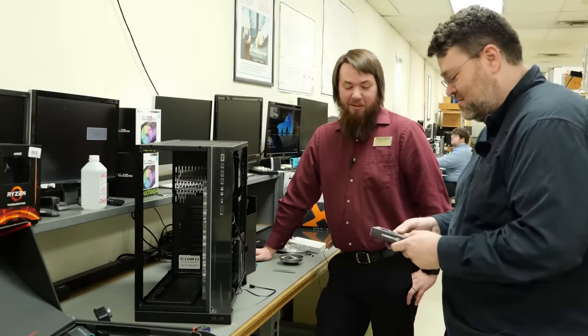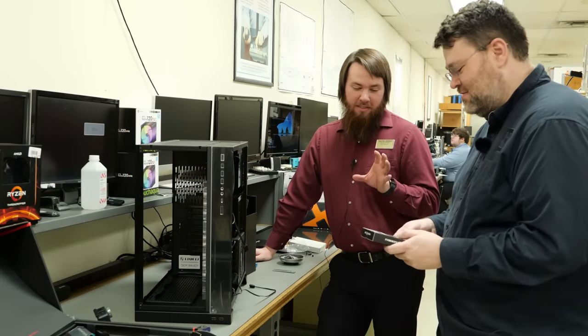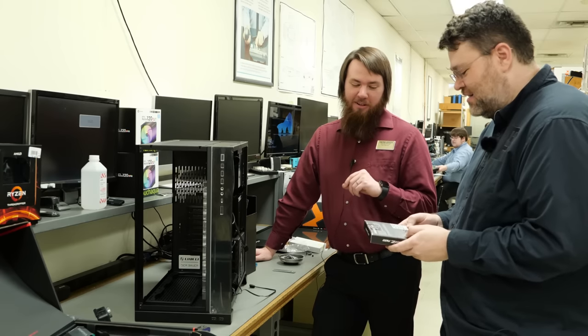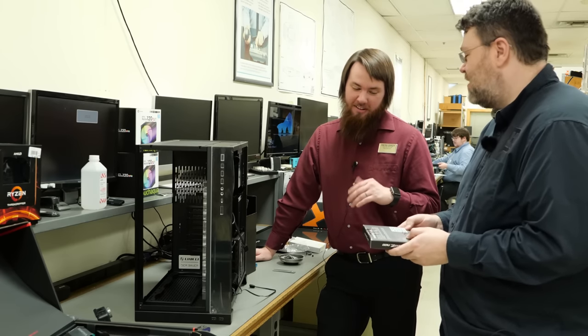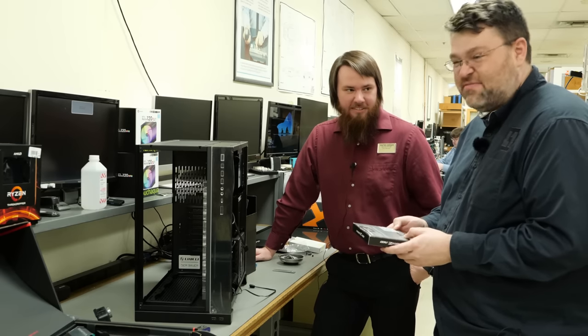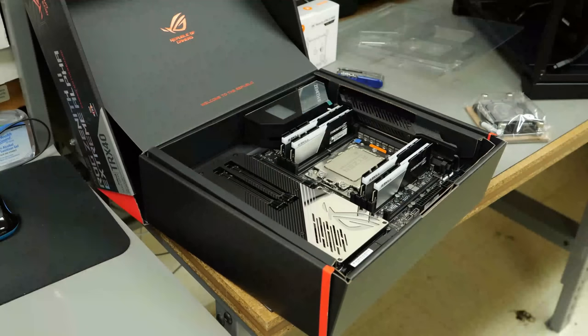Fast, yeah. I mean, there's faster, but at that capacity and whatnot, getting up to 3600 even is going to be a challenge. CL 16, 18, 18, 38. That's pretty fast. All right, the next thing is setting up the block.